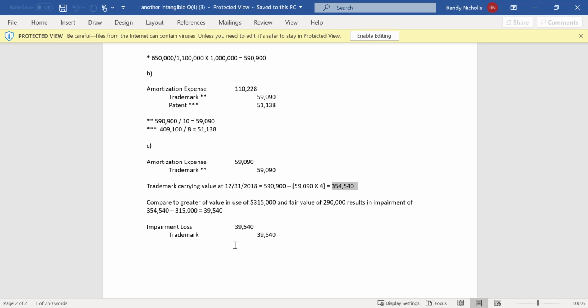Okay, so a couple of good practice questions. They cover amortization, goodwill, a little bit of math, and impairment.